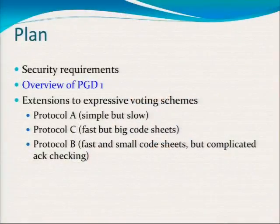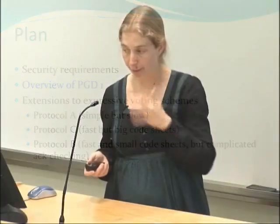Okay, so here's the plan of the rest of my talk. First of all, I'm just going to give an overview of the basic form of Pretty Good Democracy without going into too many of the gory technical details. I'm going to explain roughly how it works at a high level, and importantly, I'm going to describe what its security properties actually are.